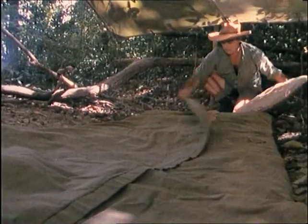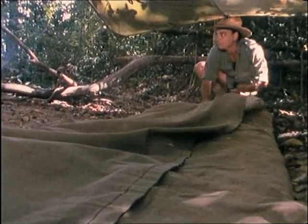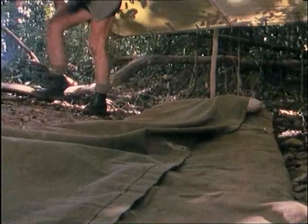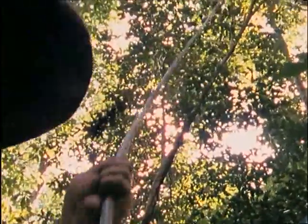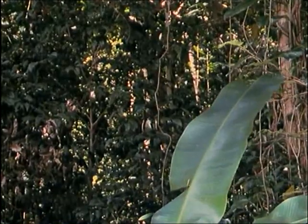One of the first requirements in the scrub country is shelter. And if you get stuck out here without a tent, or as we call it in the army, a hoochie, you can knock one up out of the scrub itself. It's a technique that Aboriginal people perfected.